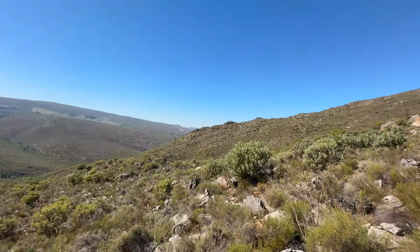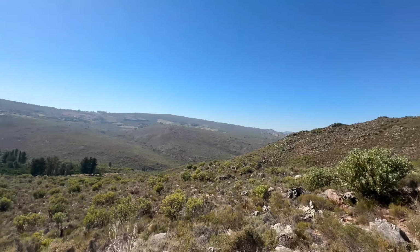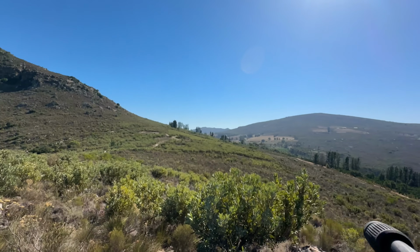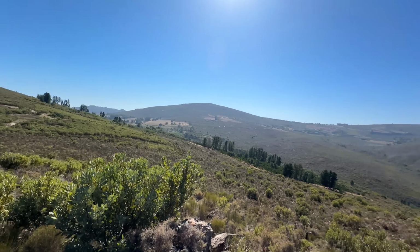Look at this valley, boys. What? There's the orchard down there. There's another orchard by those trees at the back, so maybe we'll get lucky there.